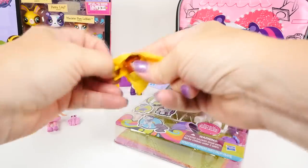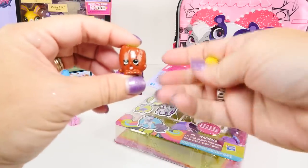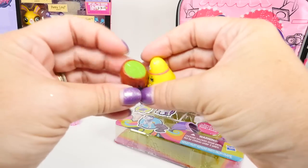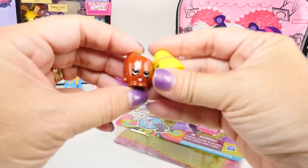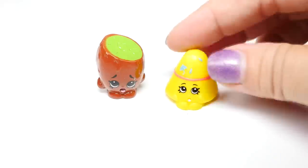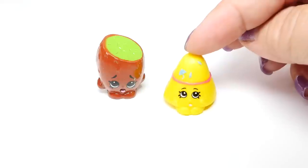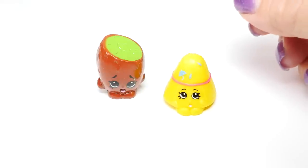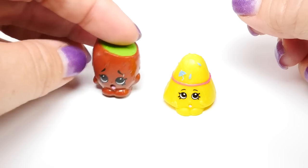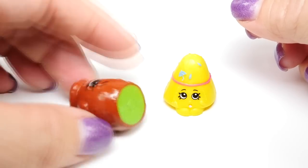Could it be? Oh, guys, look. This one is cute, and I think this one's the kiwi. I'm gonna look it up and see for sure. Yep, I was right. This is Taylor Rain. Now, the funny thing is, she's a rare, but we've gotten her a couple of times. And this right here is Peewee Kiwi. And this one is a common.